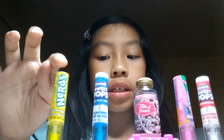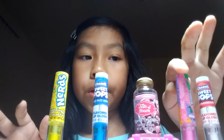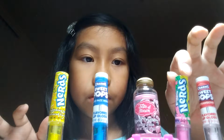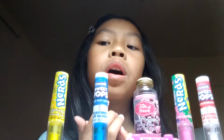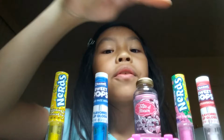For the scent, this one is the best. For the container, this one is the best. For the looks of it, this one is the best. There you go. So, I'm gonna give one of these. Tomorrow I'm gonna give one of these to my friends. So, yeah.